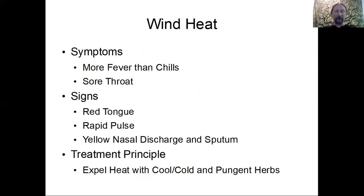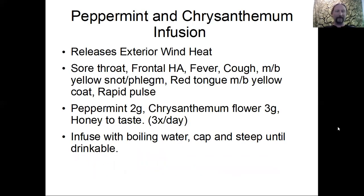Treatment principles are to expel heat with cool, cold, and pungent herbs. So what are they? Peppermint and chrysanthemum are really good choices here. You can also use eucalyptus. Peppermint and eucalyptus are a really common combination, as you well know. It releases exterior wind heat for sore throat, frontal headache, fever, cough, maybe yellow phlegm and nasal discharge, red tongue with maybe a yellow coat and a rapid pulse.